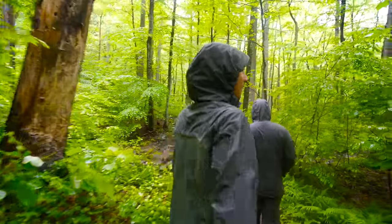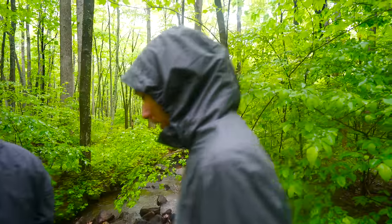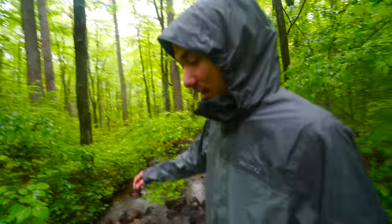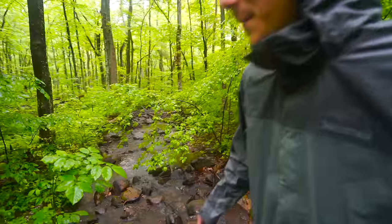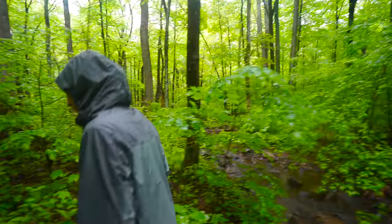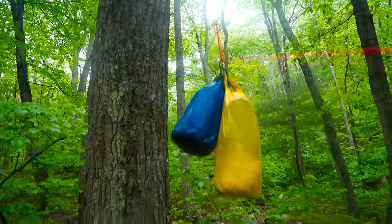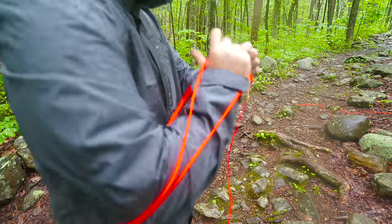We reminisced a bit about our last trip and how soaked we got from the rain. So we were getting wet the whole night, but this time my tent was really well set up beforehand, and I was just like, rain all you want, I am invincible. We took down our food bags.